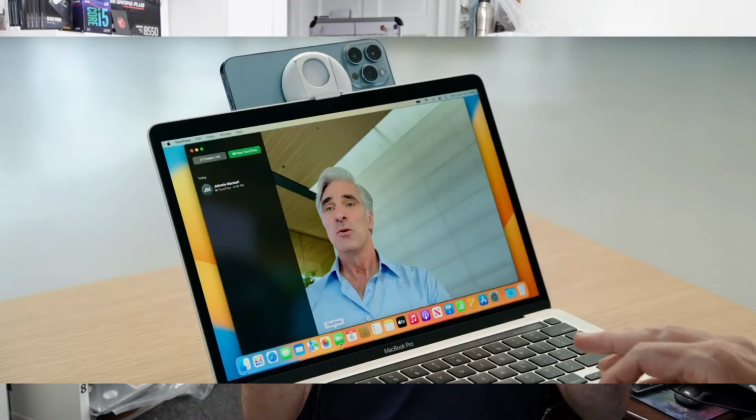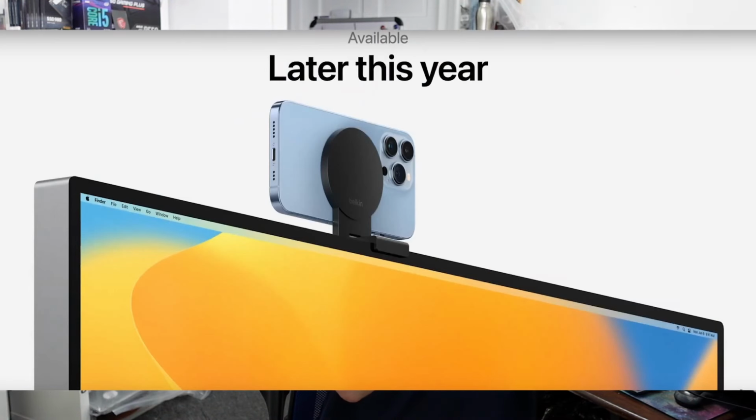I don't know if it's really cool or really not cool, but they have one called Continuity Camera. There is this attachment that you can put on your Mac, or I would imagine iMacs too. They showed the demo where you're putting it on your MacBook Pro. You can cover up the notch there, clamp your iPhone on it, and use the cameras from the iPhone as a webcam. It's really cool how they do it.